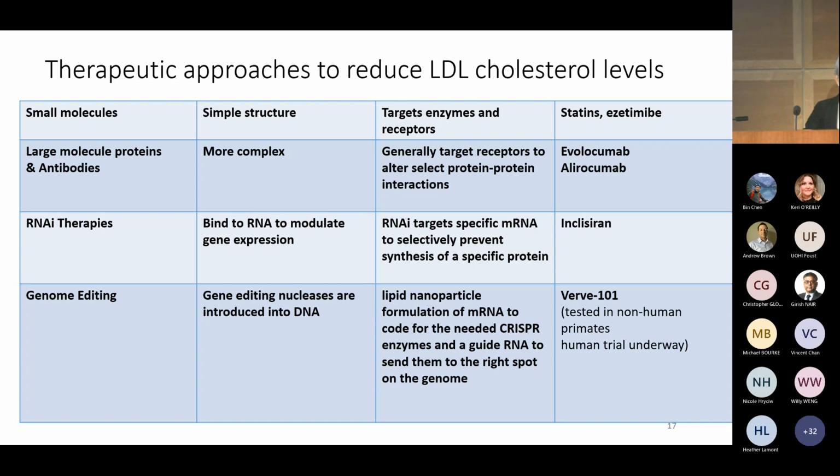Then we have the large molecule proteins and antibodies. So here, obviously more complex, more expensive to make these agents. They generally either target receptors or target protein-protein interactions. So in the lipid field, the two PCSK9 inhibitor monoclonal antibodies, evolocumab and alirocumab, so Repatha and Praluent, fall into that category. So what's new? RNAi therapies. So RNA interference, these molecules bind to RNA to really, in the end, affect gene expression. So the RNAi targets specific messenger RNA to selectively prevent synthesis of a protein. So what we have available now is inclisiran or Leqvio. And it's an exciting new therapy and simpler to administer as compared to the monoclonal antibodies.